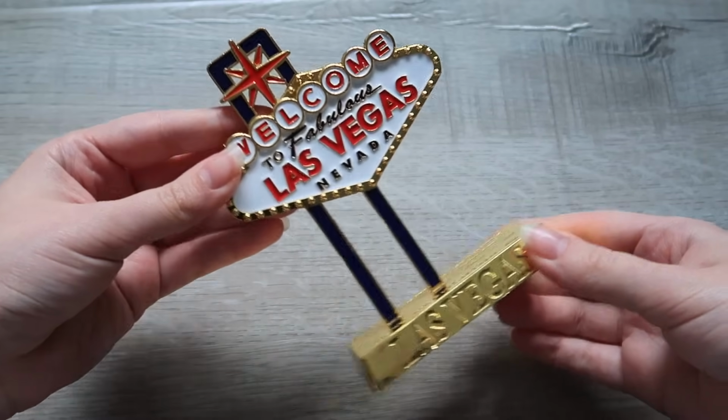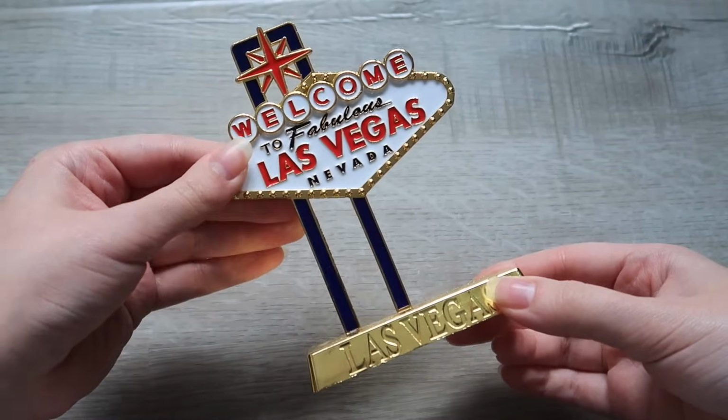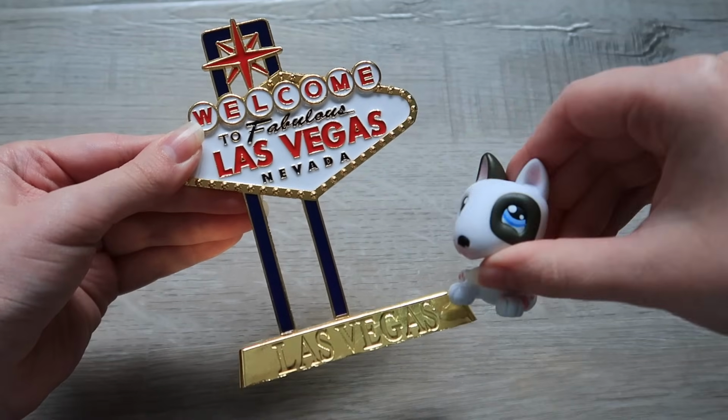I also bought some stuff after the con, like this little Las Vegas, Nevada sign. It's kind of LPS sized, especially for a sign.